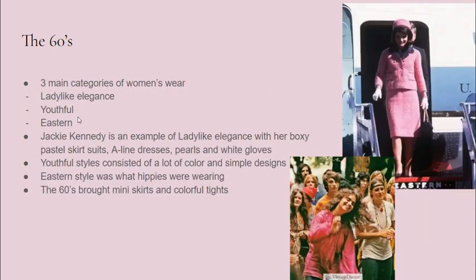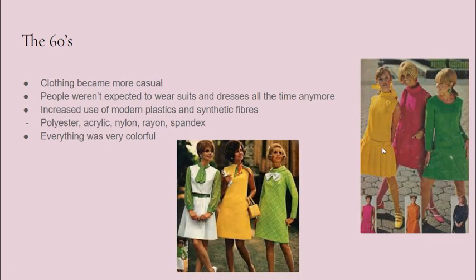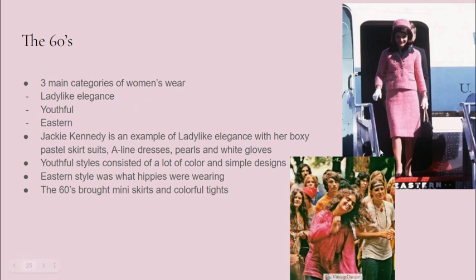There were three main categories for women's wear: ladylike elegance, over here with Jacqueline Kennedy, the youthful look, which can be seen with all the color in this photo, and Eastern, which was hippies, which I'm not gonna get too into for my mental health.